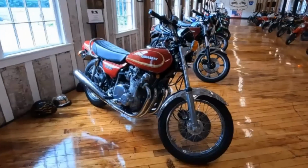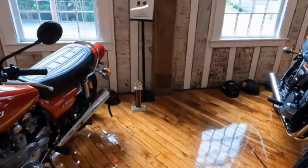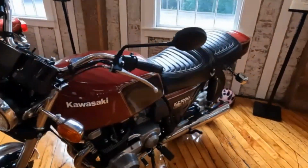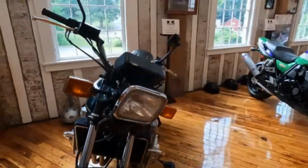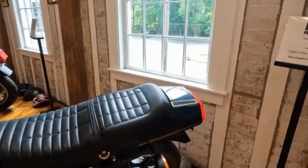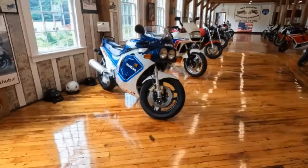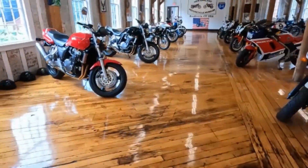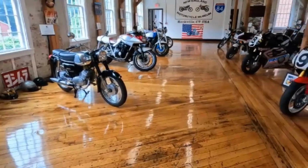Wow, look at this Kawasaki KZ1000. Wow, you heard me say it. I had actually quite a few KZ1000s, and there's a KZ1300. That's a 77. This one's a 79. And look at this KZ1300. This thing's amazing. From 1979. Now, you heard me say it, I had a 76 KZ400. Wow. A ZRX Kawasaki 1100. A GSXR 1100. I had one of these when I was a teen. Honda Interceptors. Got a couple of race bikes here by Honda.